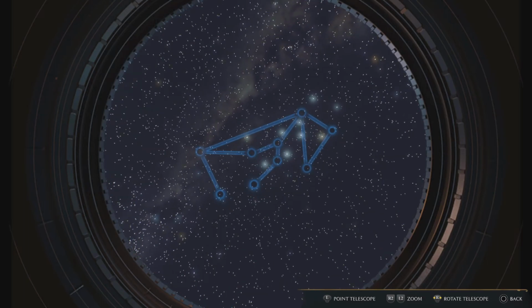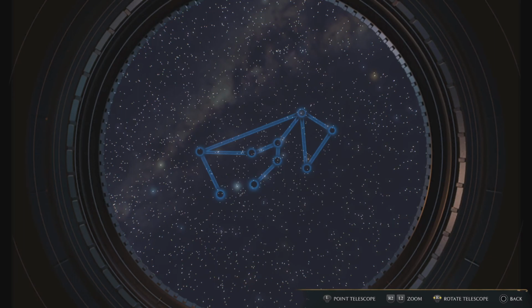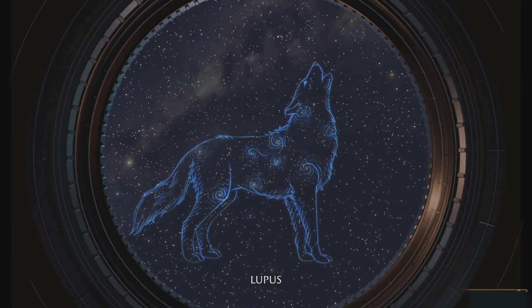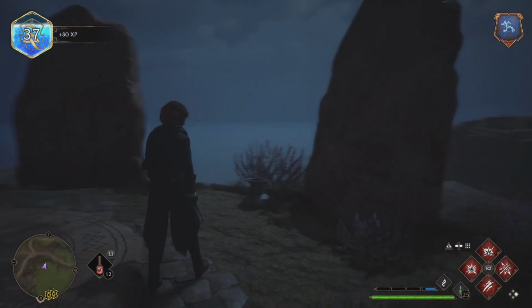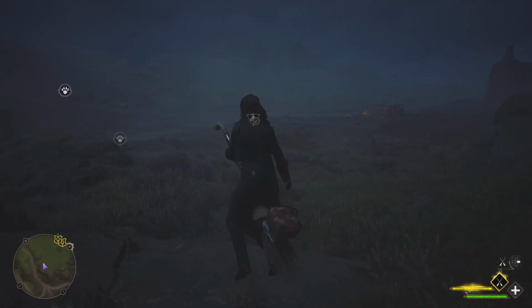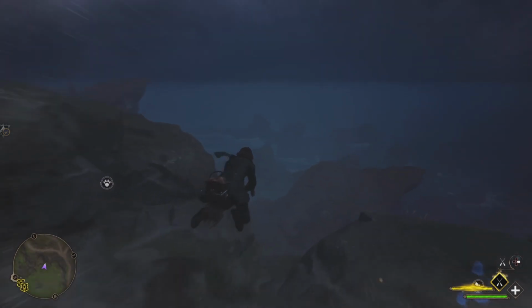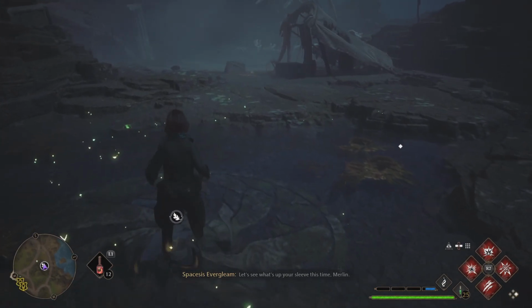Maybe it's not. Yeah, it is. This one goes here. Like that, right? There we go. Lupus, the wolf. 4 out of 5 astronomy tables. Cool. Alright, I saw some Merlin trials as well. Oh, and some treasure. Let's see what's up your sleeve this time, Merlin.